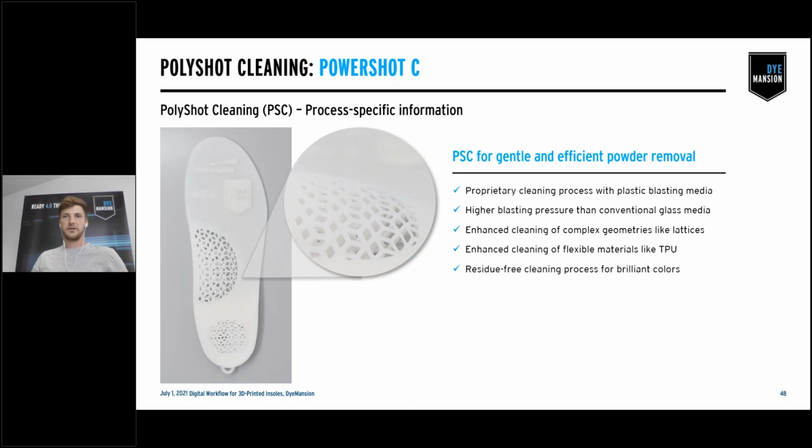It's important to understand that it is not just a simple conventional blasting process. PolyShot cleaning is a proprietary cleaning process with plastic blasting media that we developed specifically for powder bed technologies. It enables higher blasting pressures than conventional glass media without damaging the parts. This higher pressure is highly beneficial if you have complex geometries like lattices. And it also makes it easier to depowder flexible materials like TPU. So it's perfectly suited for our application. The process also avoids fragmentation of blasting media that could get stuck in the surface. And a residual-free cleaning process here is really crucial for both the following surface and coloring steps.